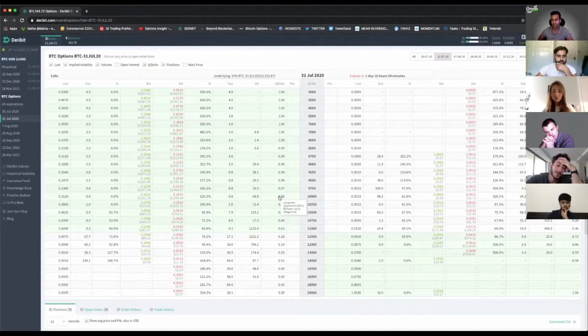Sell them, take your money and run. That's one option. But now that Bitcoin's broken 10,500, what's to stop it going to 14,000 in short order? And if it goes there, am I going to be happy that I took the money and ran after making $1,000 on those options? Probably not, right?